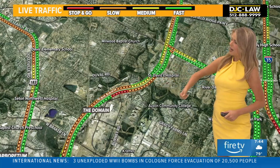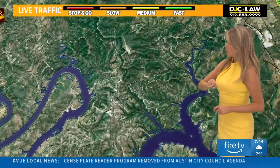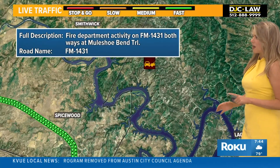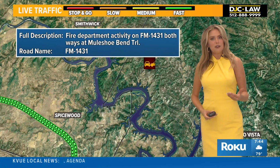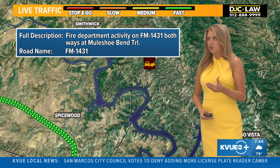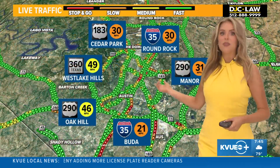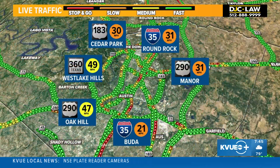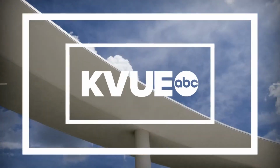Looking good on Mopac right now. If you're coming in from Lewis Henna, traveling southbound, those slowdowns towards the Domain are clearing up. Taking a look out not too far from the Spicewood area, it looks like we have a developing situation involving the fire department on Muleshoe Bend Trail. So we're going to learn details on that. But as you can see, area-wide slowdowns across the map as we're all heading out the door on this hump day. All right, thank you so much.